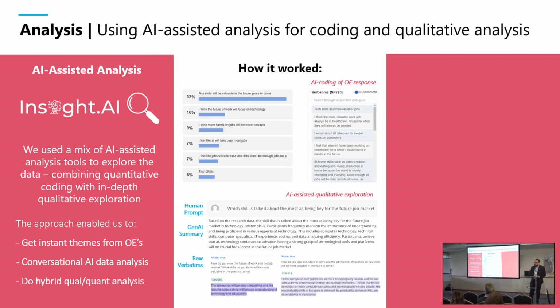What we were able to use on this platform is we could click on any sentence within that summary and see the raw verbatim that was the source of that summary, with an indication of how strong the text is in indicating that.